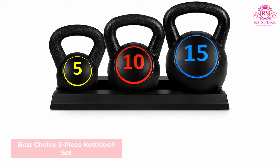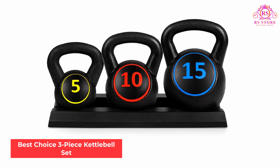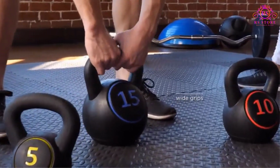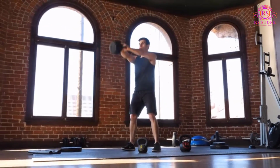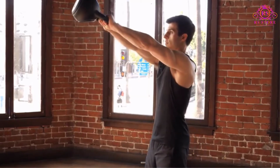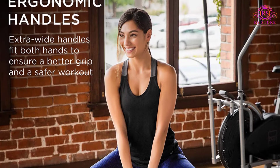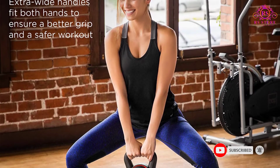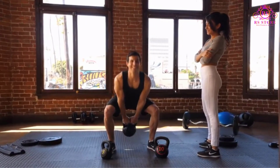Number 4. Best Choice 3-piece kettlebell set. For beginners, it can be good to start small. The 3-piece kettlebell set, $60, from Best Choice is a solid option for people who are just starting out. This set comes with 3 kettlebells weighing 5, 10, and 15 pounds, along with a storage rack. These weights work well for newbies who want to dial their form down before they go bigger. They are also ideal for HIIT classes that require lightweight and high repetitions.